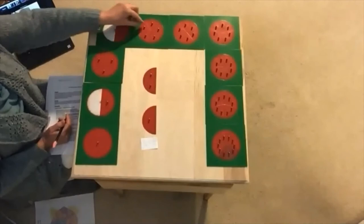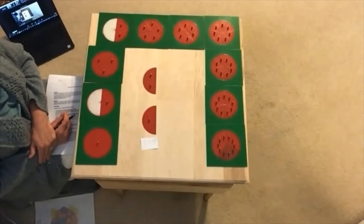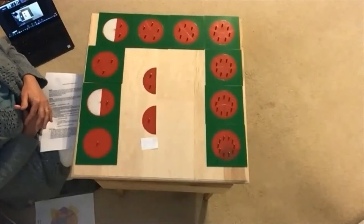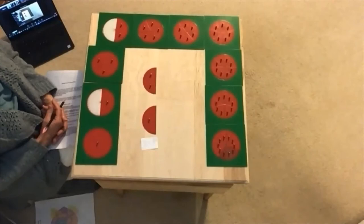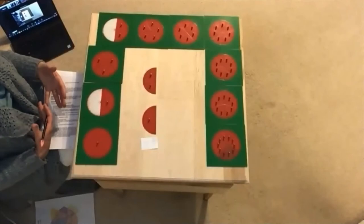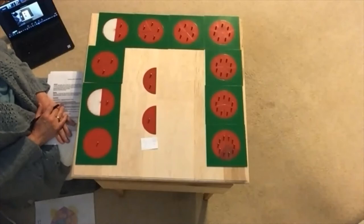We would try the family of fifths and see if there's a way to make 1/2 with the family of fifths and then the family of sixths. And they would discover that 2/4 and 3/6 and 4/8 and 5/10 all make 1/2. So they're substituting and they're seeing the equivalency. So there's a lot to do with fractions. This is just the sensorial exploration and the language aspect of fractions. And so now Jayne is going to be presenting how to do math operations with fractions.